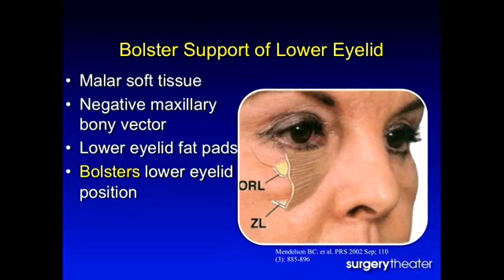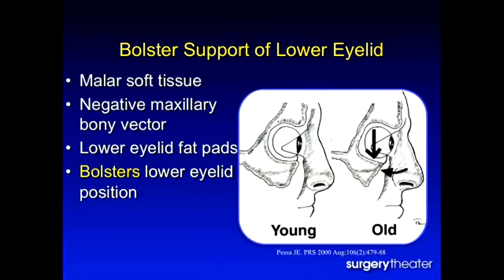So the second thing is the bolster support of the lower eyelid, and one thing is the malar soft tissue itself, so the mid-face tissue, the negative maxillary vector. As we age, we start losing bone volume, and the maxilla retracts backwards. Not only that, but we do lose soft tissue, and that significantly decreases the bolster support from these supporting elements. The lower eyelid fat pads, as you will see, also play an important role.